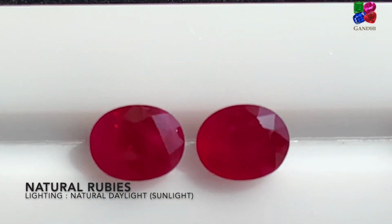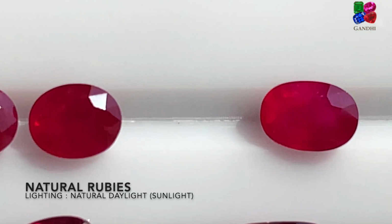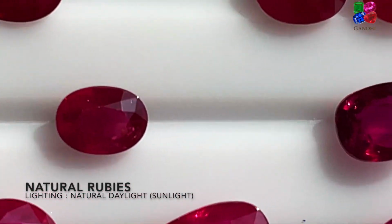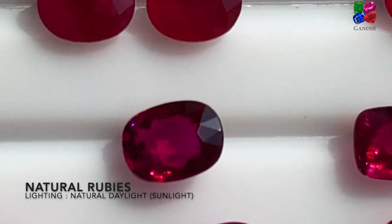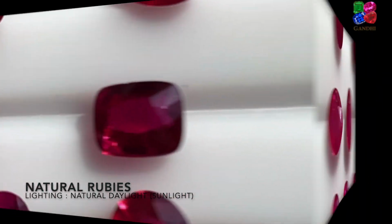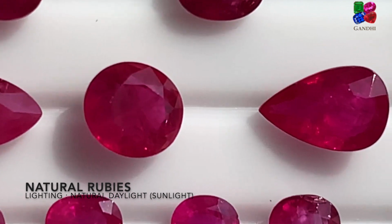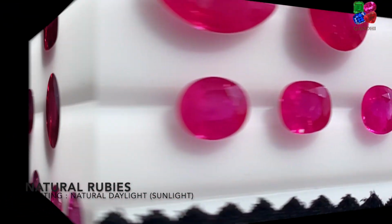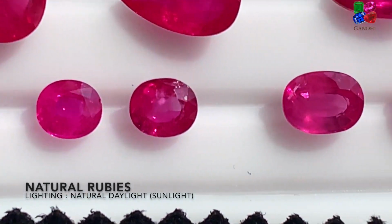For comparison purposes, we have some rubies from Burma and Mozambique. We have them in heated and unheated both treatments. We have them in vivid red, pigeon blood, pinkish red, purplish red, and orangish red. These are real natural rubies, not synthetic, not imitation, just real rubies.